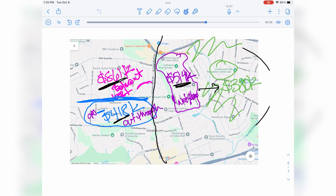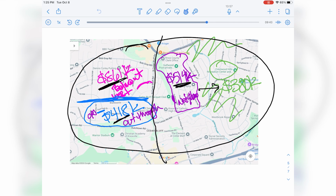Now the other thing is all of these neighborhoods are pre-2000 built for the most part. There is no new construction in this area. If it is new construction, it's a random lot where someone has torn down something and put something new. These are not new construction areas. There's just not the space for it.